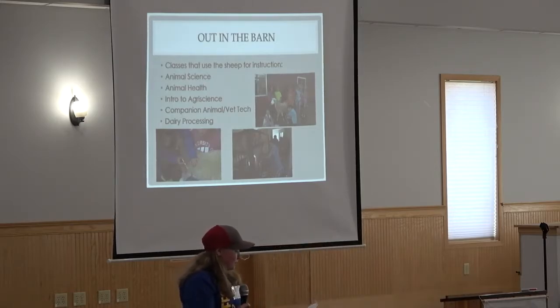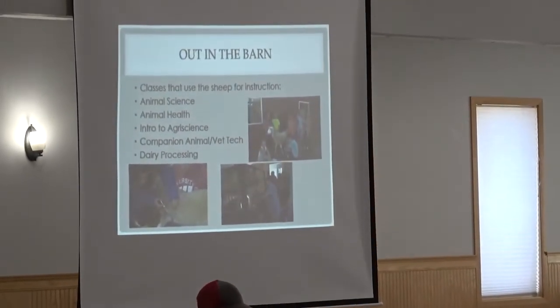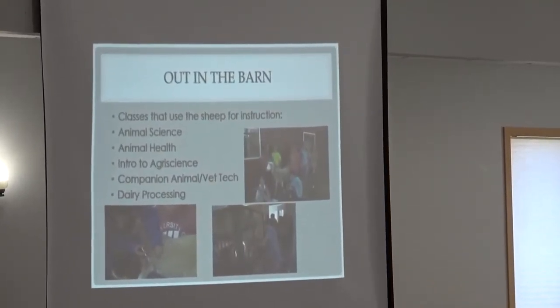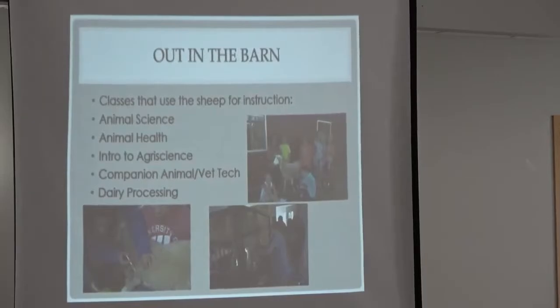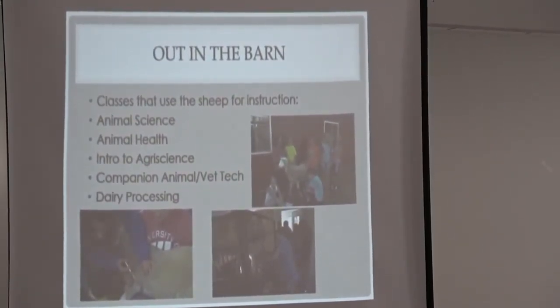Classes that used the sheep for instruction were animal science, animal health, intro to ag science, companion animal vet tech, and dairy processing. Up in the top right is the summer school class, learning about different body parts. Most of these sheep are very calm, so they're really nice to work with kids. Randy babies them. And we do our own vaccines, and we trim our own hooves.